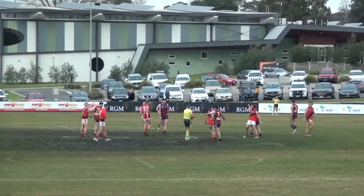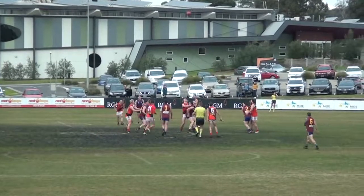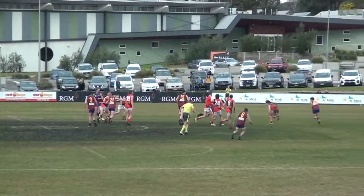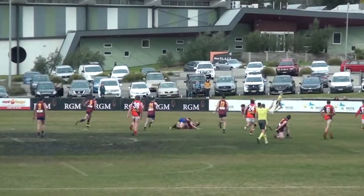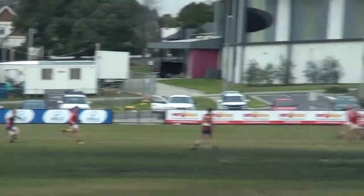Ball back in the centre of Ted Summerton Reserve. 10 minutes gone, 13-11 plays 8-7. The home side leading at the moment, sitting towards the top of the ladder. The Lions will keep control of that. They've got a tough month or so ahead.